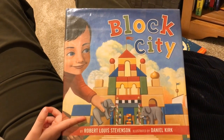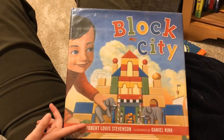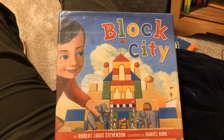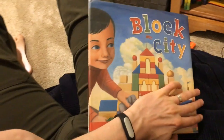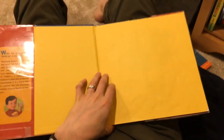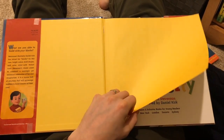Okay, what book are we reading, guys? Block City. Block City by Robert Louis Stevenson, illustrated by Daniel Kirk. What does illustrated mean? Illustrated means he drew the pictures. Okay.